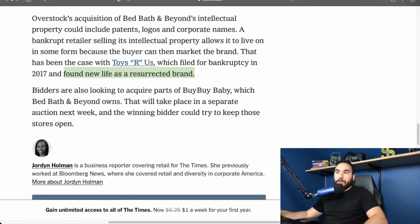And bidders are also looking to acquire parts of BBBY Baby, which Bed Bath & Beyond owns, and that will take place in a separate auction next week, I believe on the 28th on Wednesday, and the winning bidder could try to keep those stores open. So keep that in mind, guys. Those stores, BBBY Baby, could remain open. So that's what's going on right now, guys, in a nutshell.